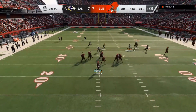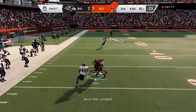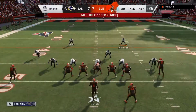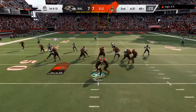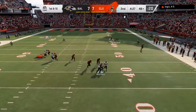From the 30 on second down, Mayfield. Throw left side to Higgins. And he'll be taken down, but not before they work it across midfield. 22 yards there, a first down. That was a nicely run slant route, and what the receiver's trying to do is make the defender think he's going upfield for a deeper.